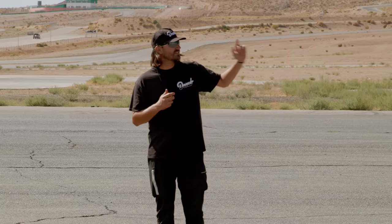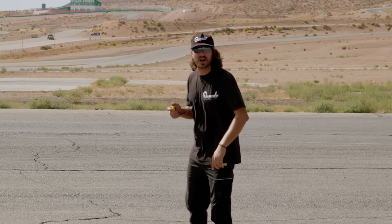Last time we were here, the fastest we could get around this circle on stock wheels and tires was 12.3 seconds. Now, let's see if Nolan can improve on that with his new $600 tires.